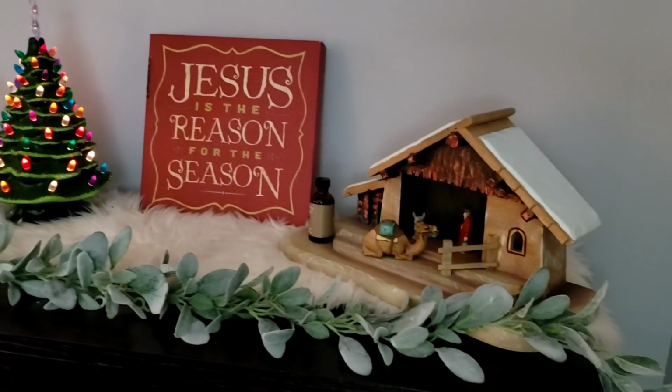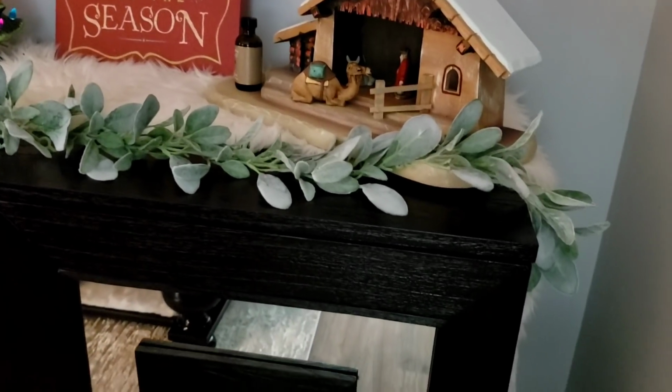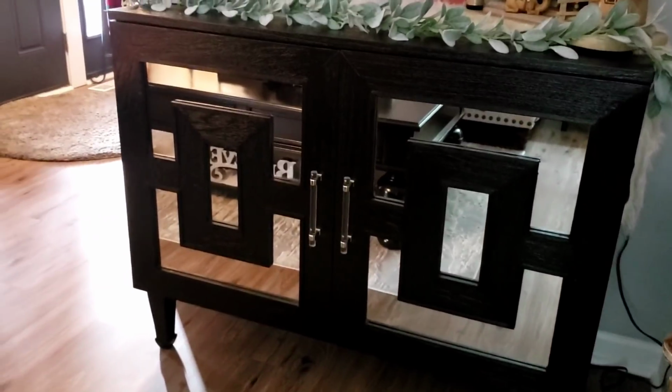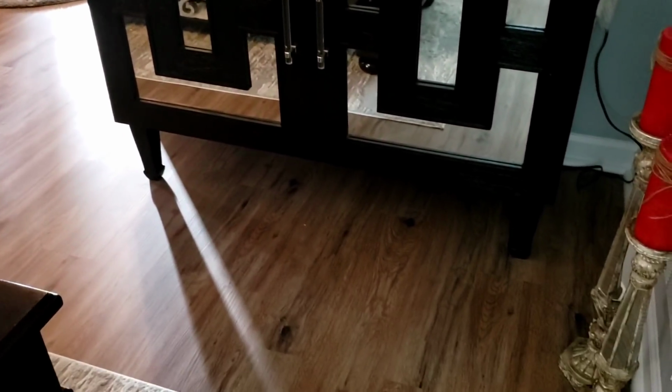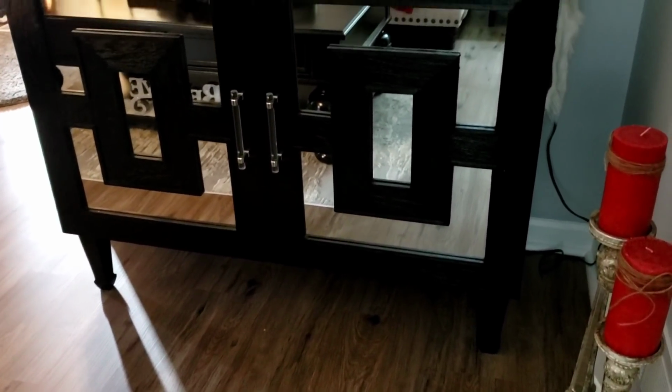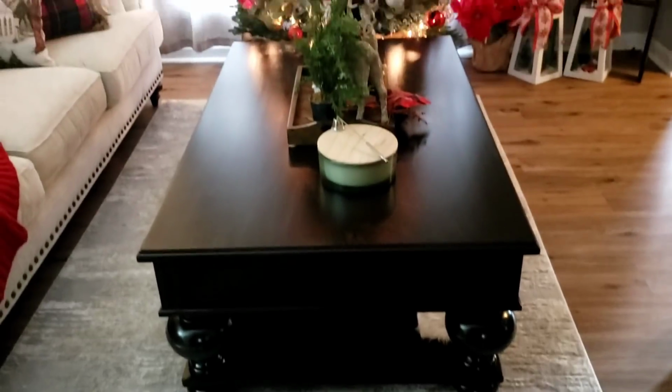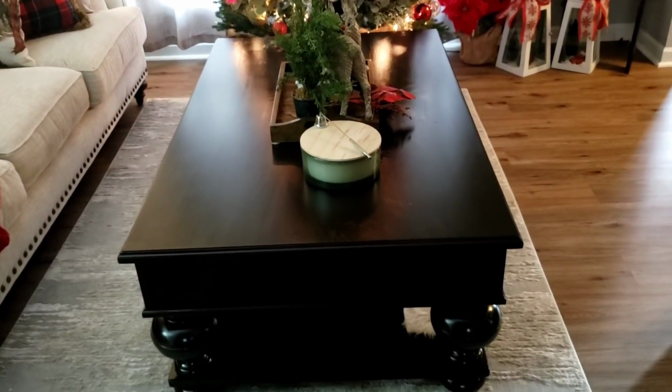So yes, I have two different nativity scenes on this, I don't know what you want to call it. It's not a curio cabinet, but two nativity scenes anyway on this credenza, maybe. I'm going to say credenza. Absolutely beautiful, gorgeous with lamb's ear in the front. I love my lamb's ear, so you know I have to have it. This table for $15, guys.